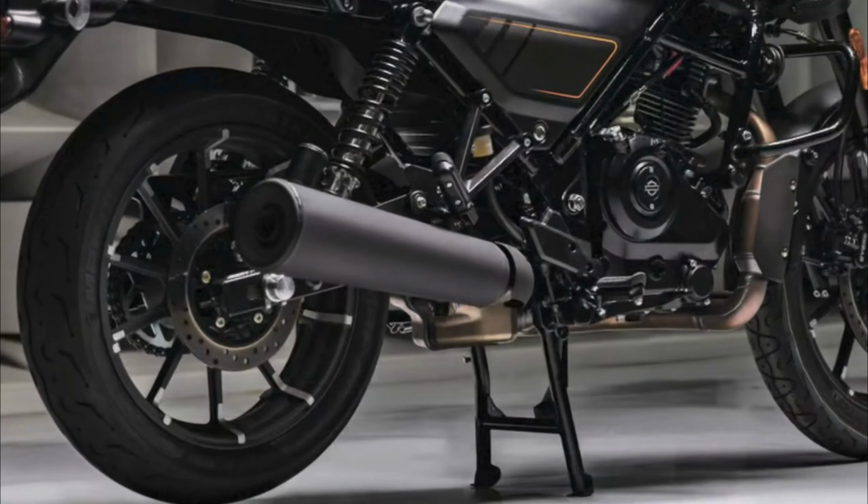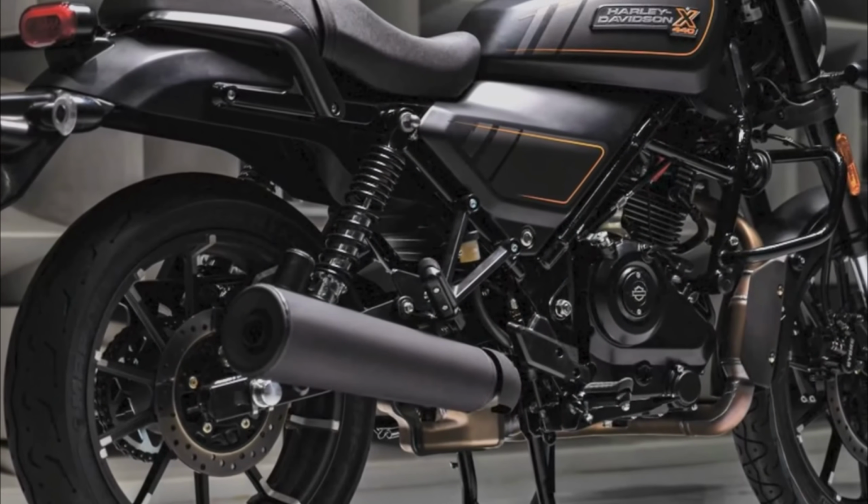But a brand new X440. But you never know what will happen. Things could change. That could make an appearance here. I think if it did, I think it would do well in the Thai market, but who am I?